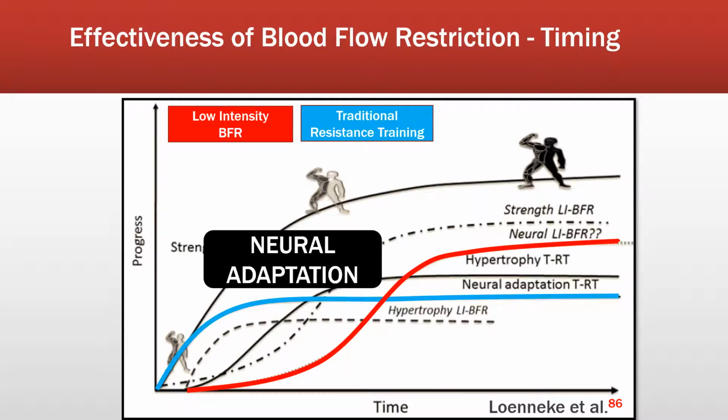And what they've shown is that with more active and athletic populations, a combination of the two is usually ideal. And low intensity BFR, at least in the rehab sector, really is indicated in those instances where an individual could not otherwise partake in high intensity or traditional resistance training due to some other medical or injury condition.